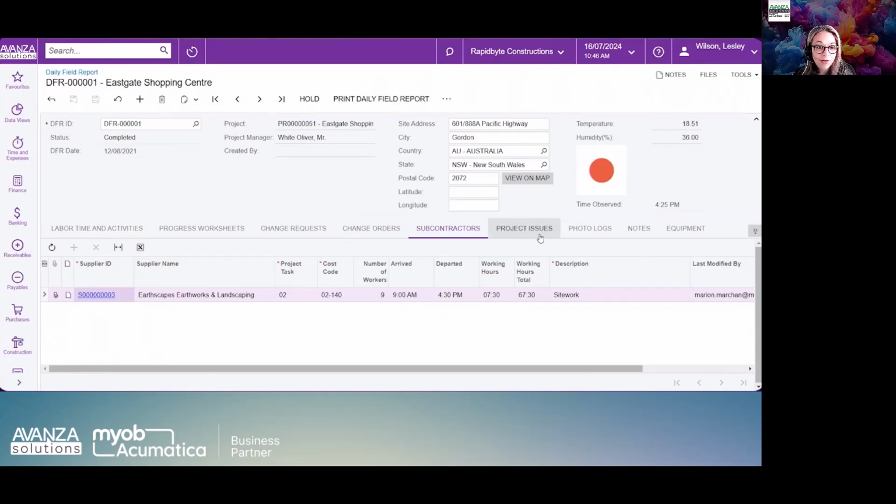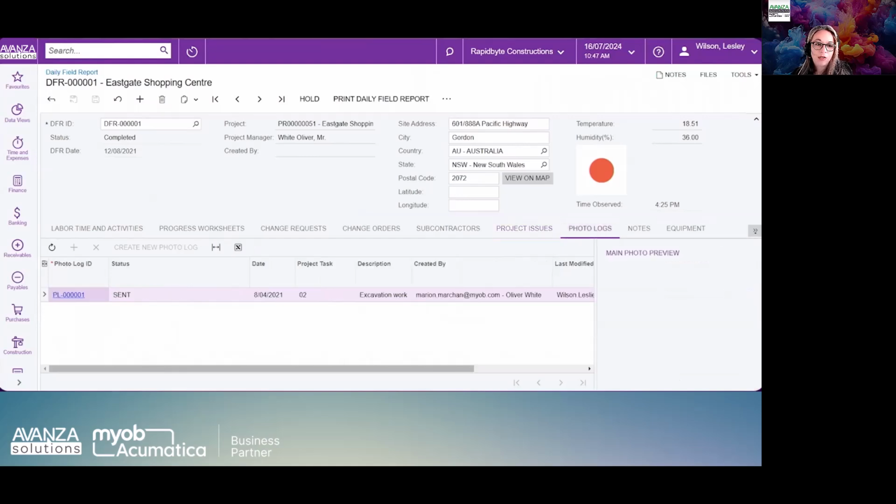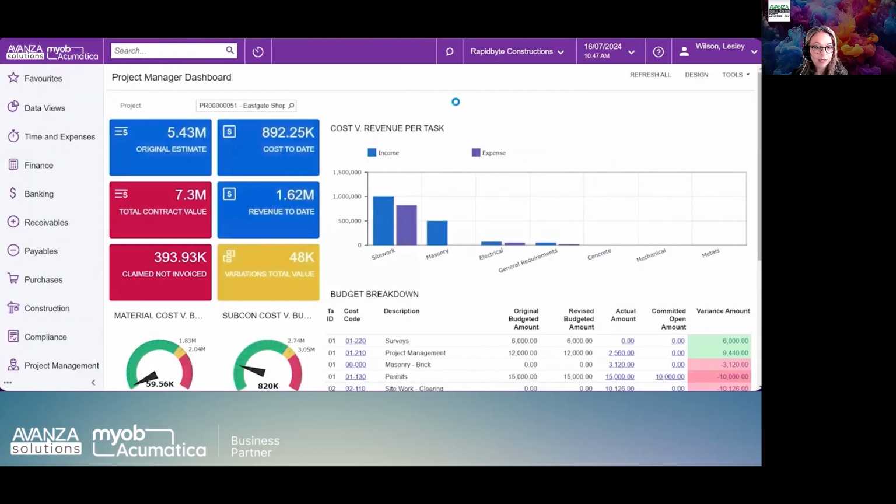Furthermore, the daily field report can be used to log issues and requests for information, so RFIs, keeping all that relevant data in one place. You can even include photo logs, attaching multiple photos taken on site to the report. And finally, if you prefer to view this information in a consolidated format, you can easily integrate the daily field report details into a dashboard, providing you a comprehensive view of your project's progress.